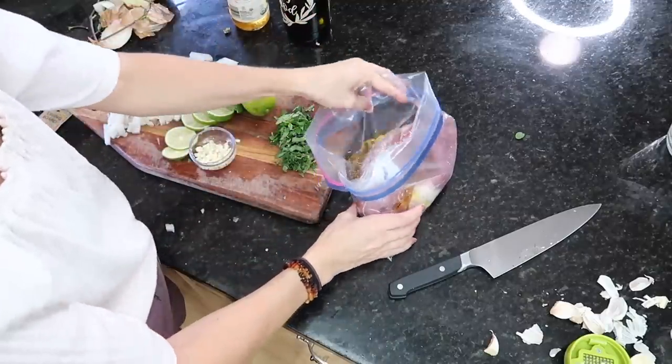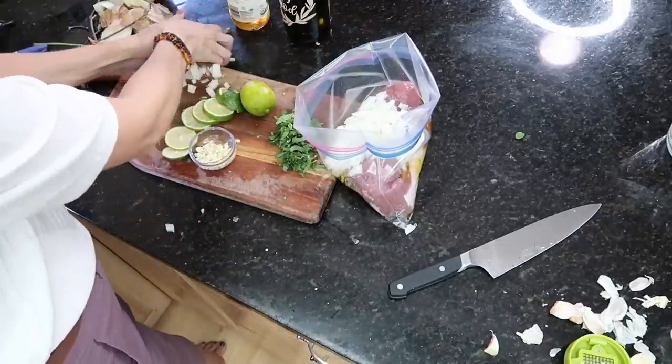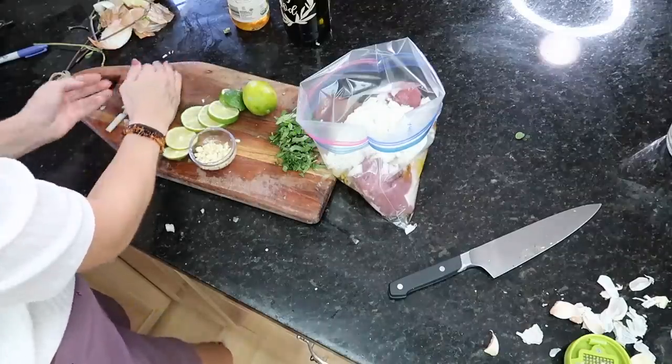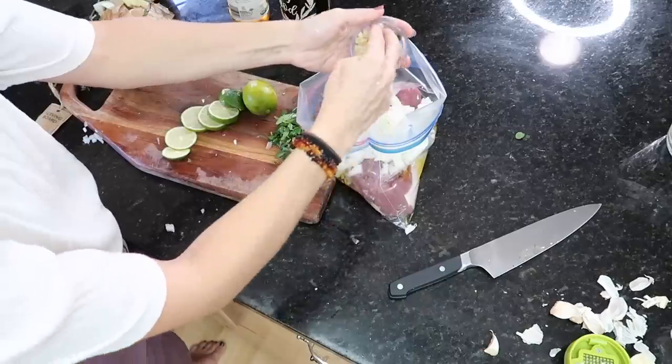Some people can't stand cilantro. I cannot stand apple cider vinegar. I don't know what it is. It makes me want to die. Although it is a cure-all, if you have something wrong with you, take a shot of apple cider vinegar. I'm just throwing everything in.